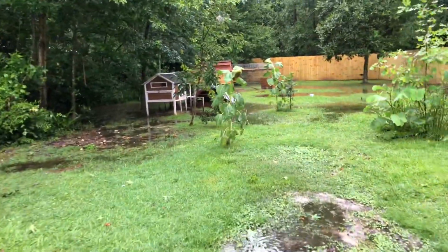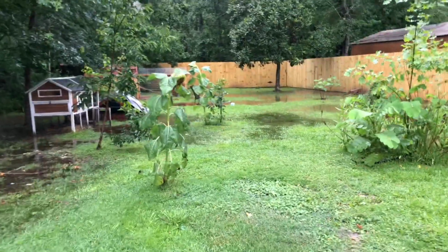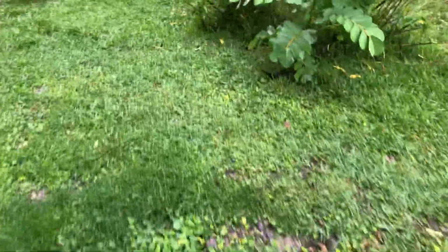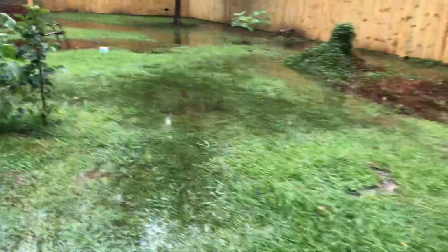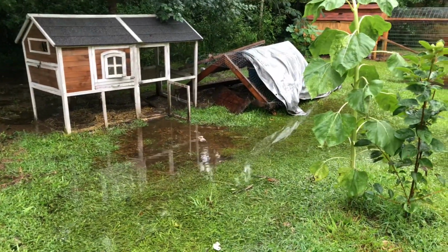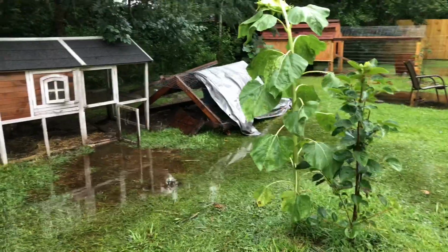Tropical Storm Cristobal. As you can see, our yard floods quite a bit. There's some dry high spots. All of this is underwater. That's where the chickens used to have their coop, so I'm glad that we moved them. That's all underwater right now.